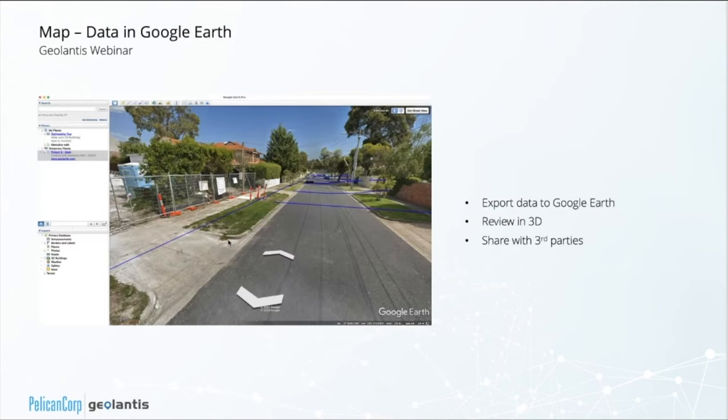Good. There's an option to export the data to Google Earth, KML. Then you can review the data. We have an embedded Street View option. I will show that then. So you don't have to export it. You directly see what happened, and many customers are using that for planning.